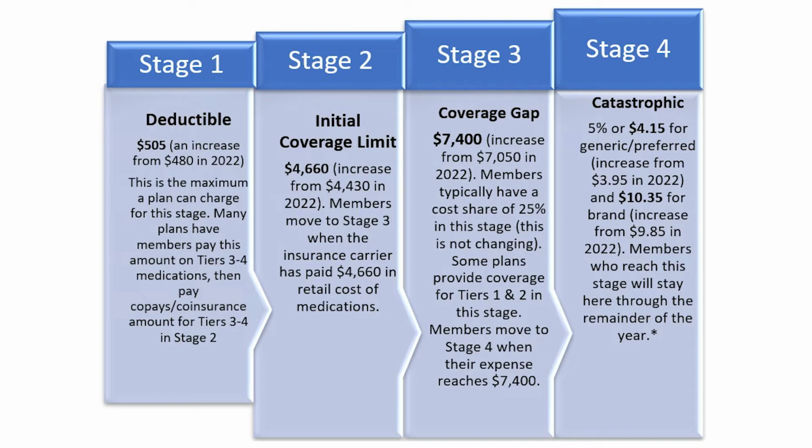plans. Some plans may have lower or no deductibles, and some plans will cover more medications through the gap and will put more drugs on tiers 1 and 2. Tier 1 is your preferred generics, tier 2 are your non-preferred generics, respectively.